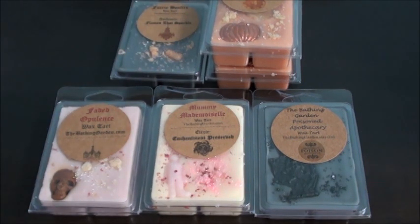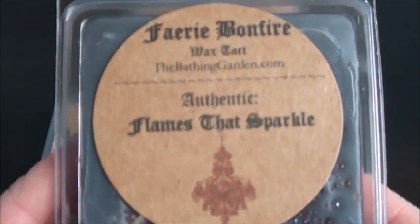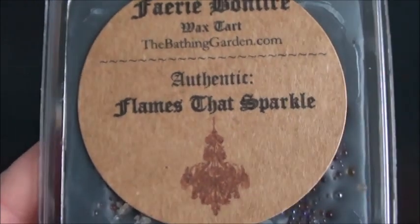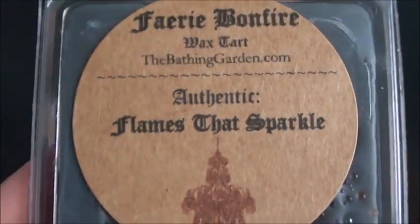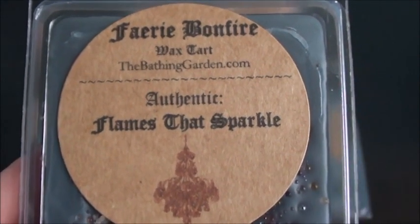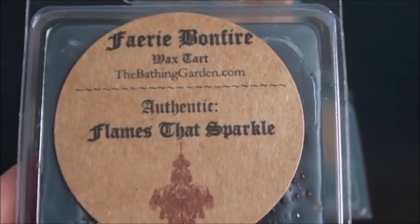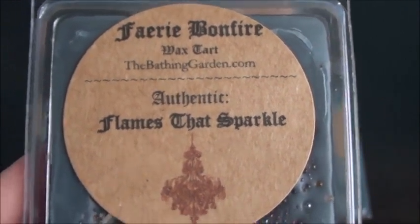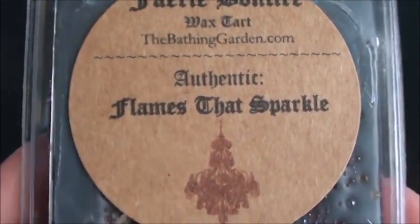Okay, so Fairy Bonfire. I'd heard about this one before. I got a sample in my last order, and that's how I knew that I was gonna like it, because I did get to smell it. So Fairy Bonfire is a bonfire scent with notes of leaves, vanilla, sandalwood, and brown sugar. And it says authentic flames that sparkle.